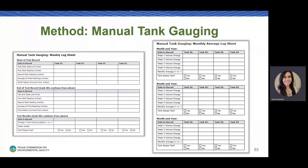Here are the example logs we provide for the weekly and monthly test results. For the weekly test, you will take two stick readings to get an average, and then you will convert that average to gallons. Subtract your final gallons from your initial gallons and record the total under the test results section. If that number is greater than the weekly standard provided in the table, you may have a suspected release. For the monthly log sheet, you will use your weekly averages to get your monthly average. If that number is greater than the monthly standard provided in the table, you may have a suspected release. Again, more detailed instructions are in the notebook.